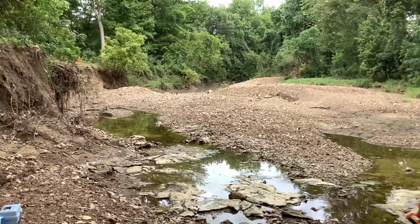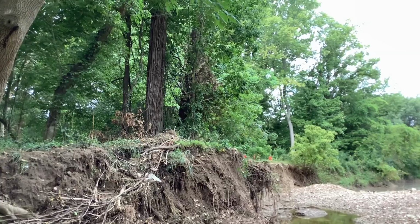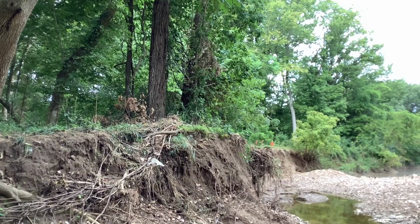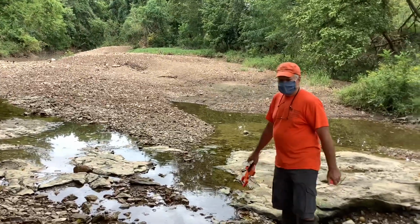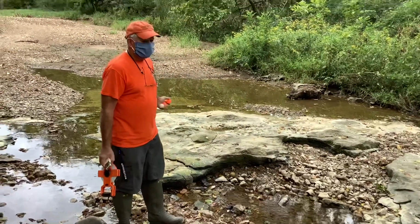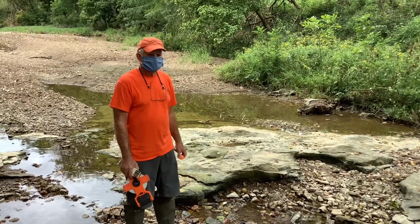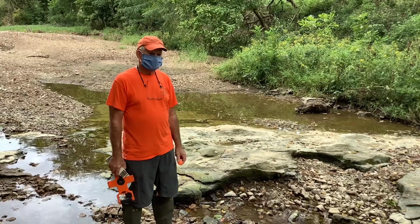Wow. Look at those grocery bags up in the roof. That tells you how high the water was just a short week ago when we had those gully washers. And now this. So normally we do a discharge study, measure the flow of the stream in cubic feet per second. I'll bet we haven't got 1 cubic foot per second here.